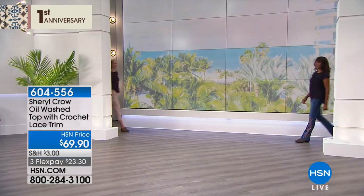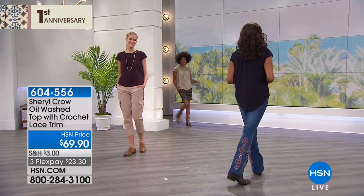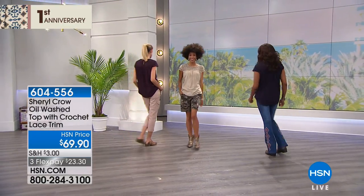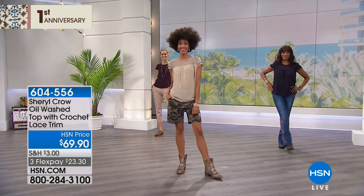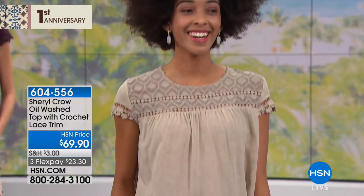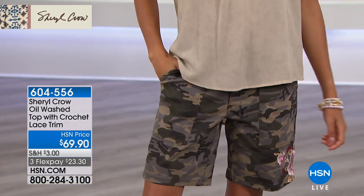I like the look of texture that this has. I do too. It almost looks burnt out, but it's not. It does. And it also feels like you've had it forever. It's a little bit longer in the back, which I love. Very, very flattering top. I love the way this is almost like a cap sleeve with the lace detail. Crochet. And it's beautiful. It really is gorgeous.